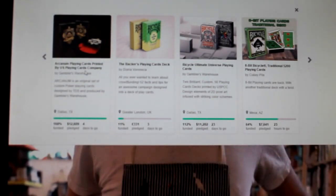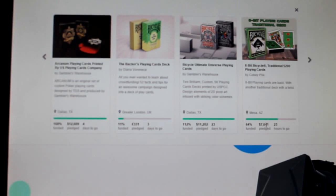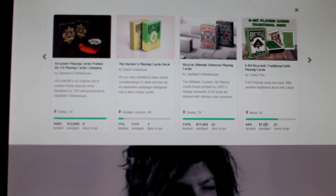Then we got Arcanum playing cards, the Gambler's Warehouse. I'll try to speed it up. We've talked about this one before. Very well funded, 4 days left. Pretty cool decks. A little bit on the pricier side, but not bad.